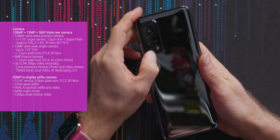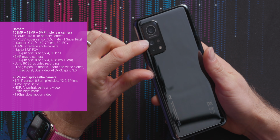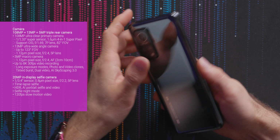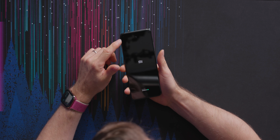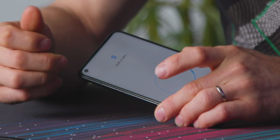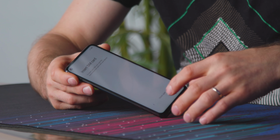We've got 3 cameras, so a 108 megapixel main shooter right here, then a 13 megapixel ultra wide, as well as just a 5 megapixel macro camera. The front shooter is, I think, 20 megapixels, so that's a hole punch camera, and that's really interesting. There's kind of an outer ring around it, but I think the hole punch itself is really small. That's very interesting. Insert your SIM card.